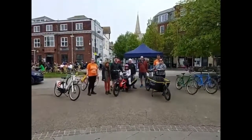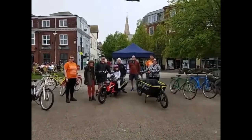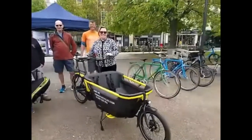Hi, it's Active Travel Day here in Exmouth, and Transition Exmouth are here to introduce their brand new X-Cargo e-cargo bikes. Tell us about the bikes, guys.